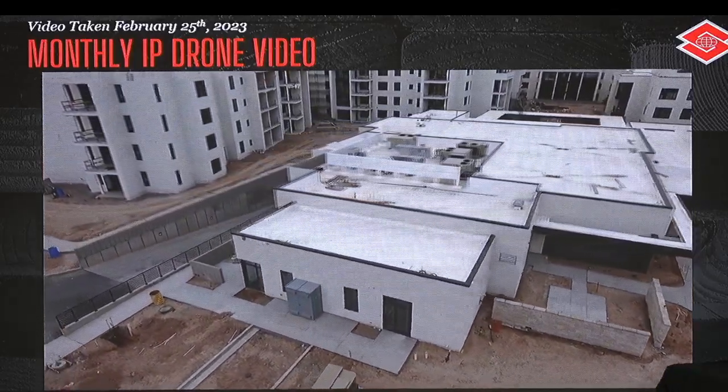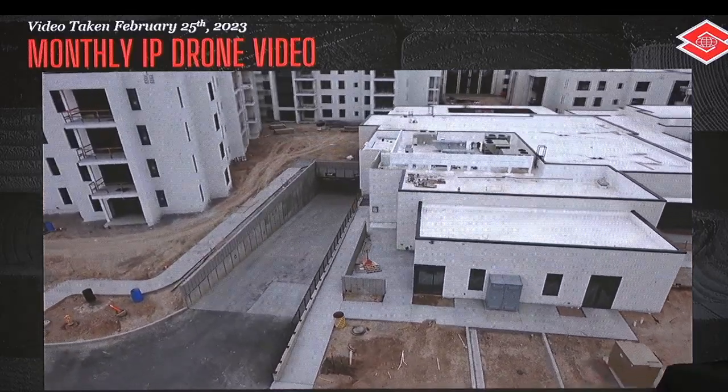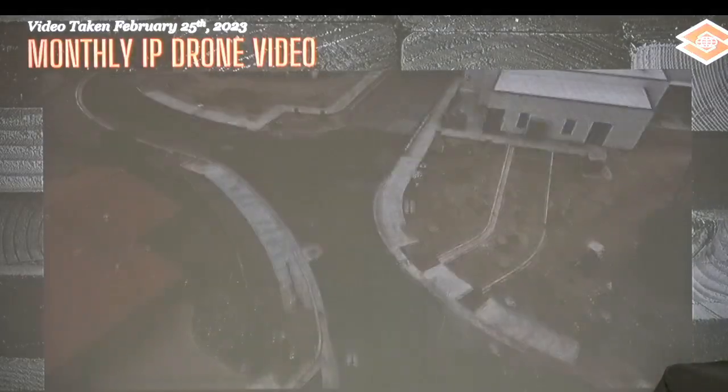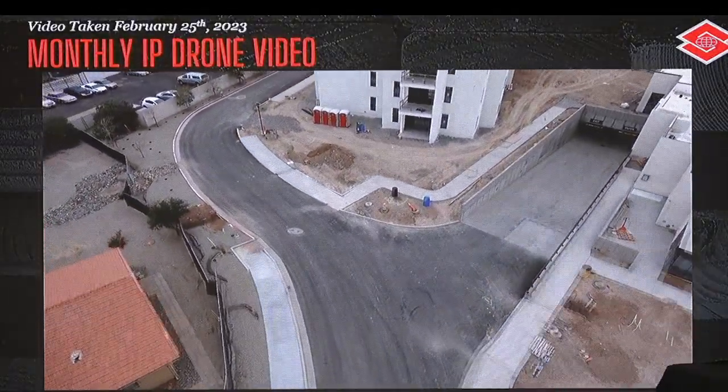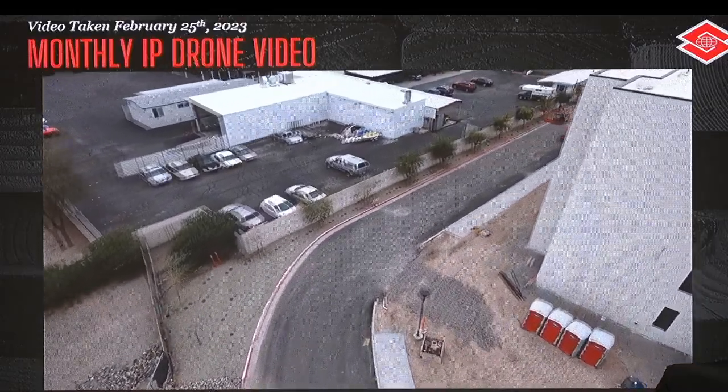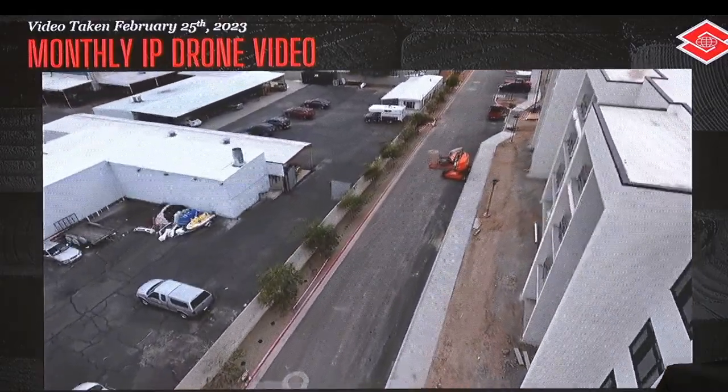This is the east side of Building F, and then there's a ramp down to the garage. So we've got the signage on for the garage as well, and then we're going to fly around the loop road here. We call it the loop road. So this is the south side of Building E.